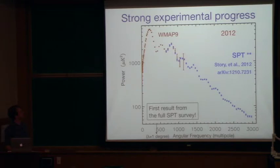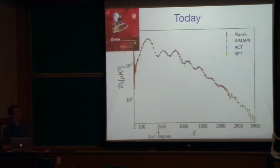Now, in the last year, of course, the third satellite result has come out, Planck, this map you saw earlier. And it's now plotted on top of here. And there's excellent agreement between the different experiments, both on the ground and the satellites. And there is a model line plotted on this plot, although you may not actually see it, because you can basically just follow the points to see the variations in this power spectrum.